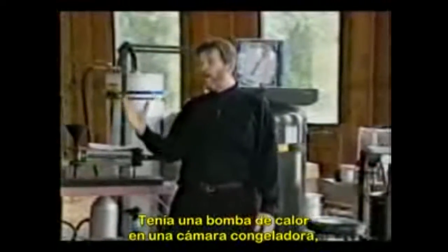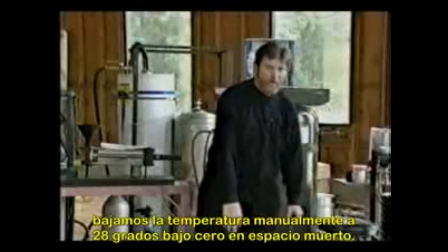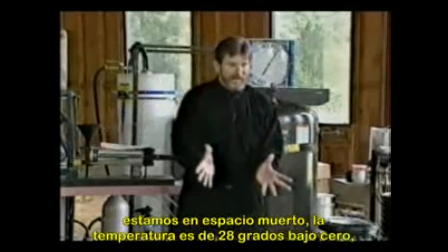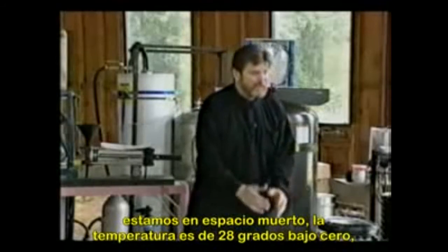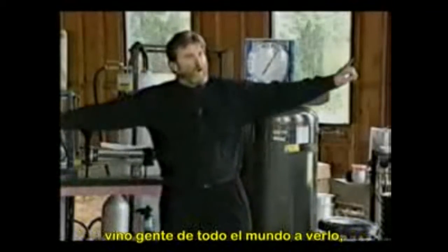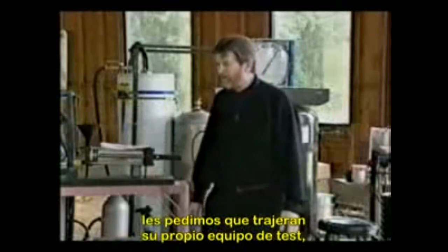I had a heat pump in a walk-in freezer. We cranked the temperature down to 20 degrees below zero in dead air space. Now imagine this, if you got any background in refrigeration, we're in dead air space, the temperature is 20 below zero. We did it every single Saturday for an entire year. People from all over the world came to see it. We said, bring your own test equipment.